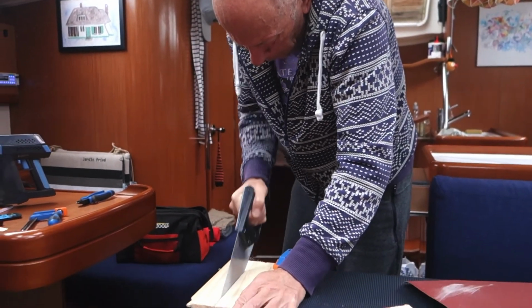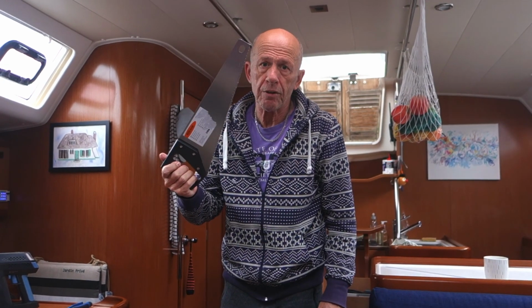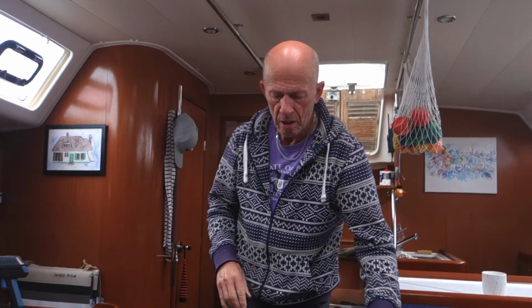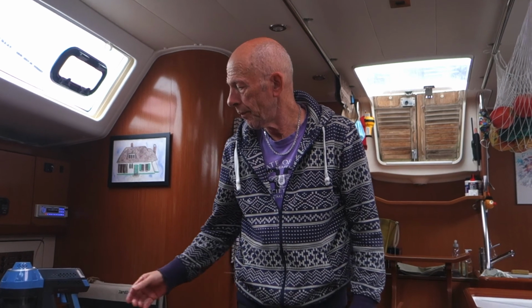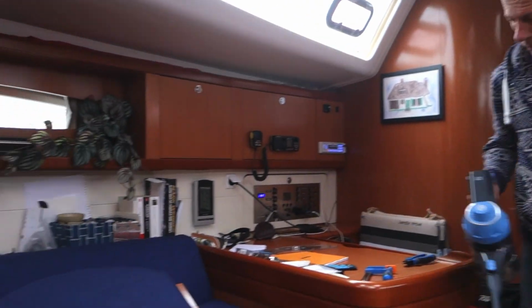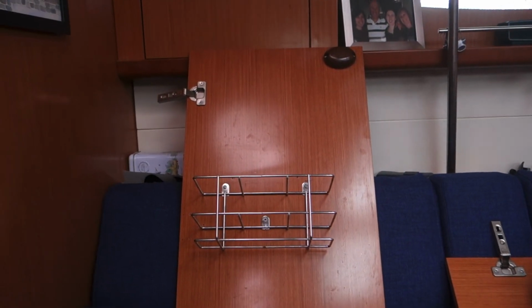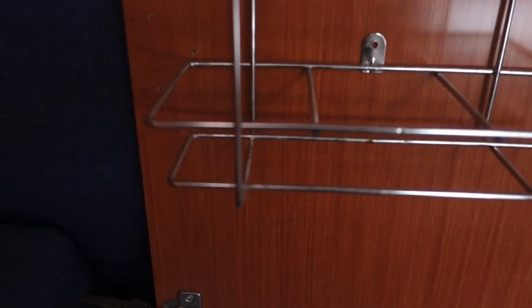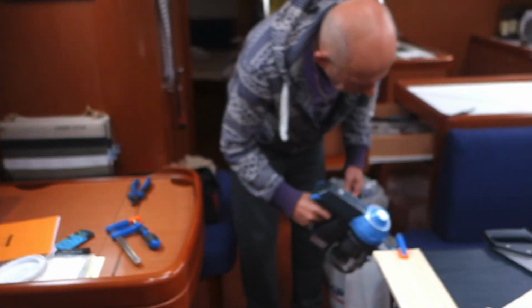So Peter, you're keeping busy. When you pay peanuts, you get monkeys. Our boat is cheap. Wood saw, rubbish. I can't even cut straight. What am I doing? What are you doing? Well, you tell. We have this little tray on our kitchen door to hold bottles, but it has massive holes at the bottom, so we're fixing the bottom. Is that what we're doing? Yeah.